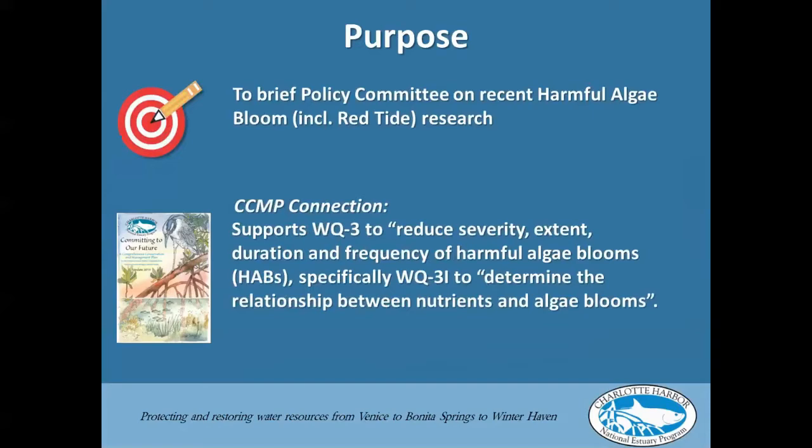Yeah. So, we wanted to brief the policy committee on recent harmful algae bloom research, and I just point out in your packet, there are 2 different journal articles that Dr. Brand authored, one speaking to red tide, Karenia brevis, and one to cyanobacteria. So those are backup materials that you can feel free to look at. But we thought it'd be great for you to have an opportunity to hear from him directly. And after we adjourn today's meeting, he'll be around so that you guys can one-on-one go up and talk with him and ask any questions that you have.